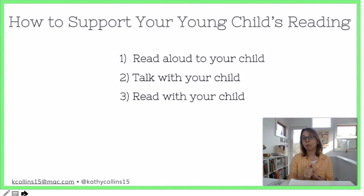The first one is to read aloud to your child as much as possible. And I don't want to center this on books because of access issues, especially in this time when many of us don't have access to libraries, bookstores, classroom and school resources. So when I say read aloud to your child, it doesn't have to be picture books or books. It could be anything. It could be reading aloud song lyrics. It could be reading aloud literally texts on your phone.